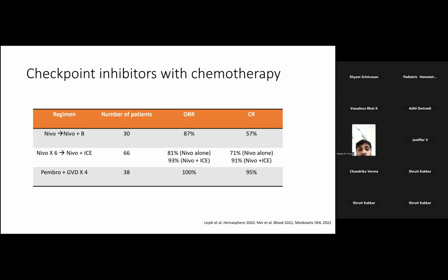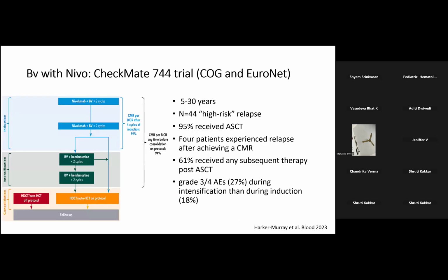So again, what would happen if you combine nivolumab with more chemotherapy, similar to what we saw with brentuximab? As you can see, when nivolumab was used as a single agent, the CR rates were probably 20-30%. But if you were to combine it with chemotherapy or use it sequentially, the CR rates considerably improve to as high as 90%.